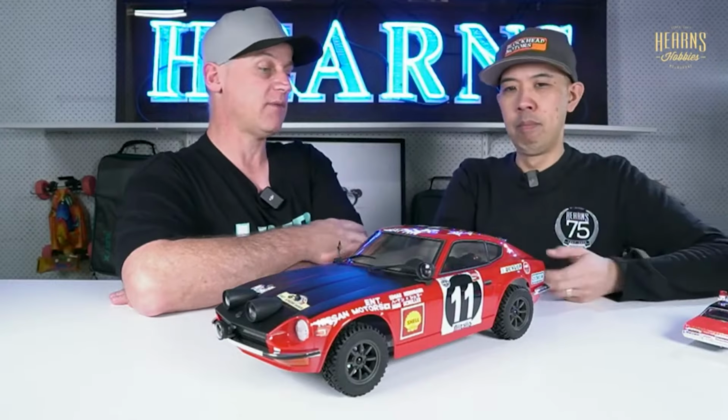But this is obviously a representation of a car that was raced in rallies at the time. Yes. Safaris. Went to Africa. East African safari, this one. That's right. So 240Z, and it is based on the Fazer platform again, but the rally spec. So it's got longer travel shock absorbers, all-terrain tires, and it's got that underbody, undercowl on the chassis plate itself to keep all the dirt and crap out.